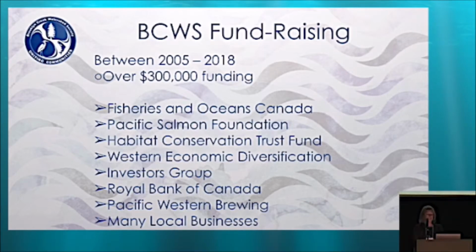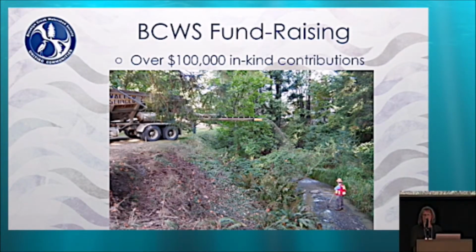One of the things Brooklyn Creek is able to do is a lot of fundraising, and over the years this is the amount that we were able to raise. As I said, we're a very small organization. The funding ranges from about $1,000 to $80,000. Then the Town of Comox would contribute, on average, $30,000 to $50,000 a year. We also had the tremendous cooperation of the park staff to do the work. In addition, many local businesses provided in-kind contributions, maybe doubling our order of what we purchased, so that we were able to do the work that we wanted to do.